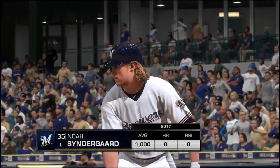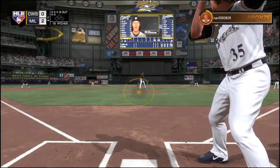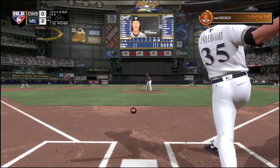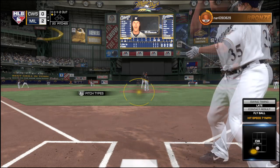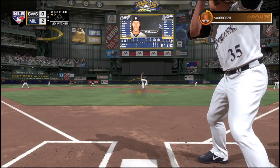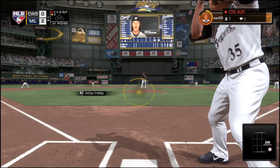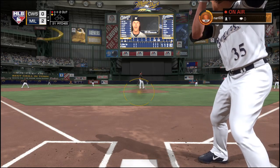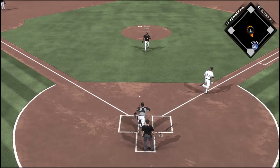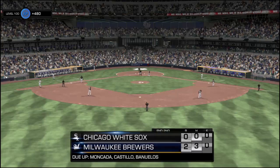Now batting, Noah Syndergaard. Pitcher, Noah Syndergaard. He's ready. Here's the first offering. Sends that one out of play for strike 1. The 0-1 delivery. Ball 1. 1-1. Here it comes. Tapped out in front of home. Throw on to first gets him, and the side is retired.